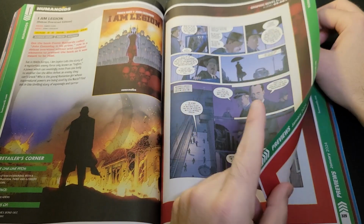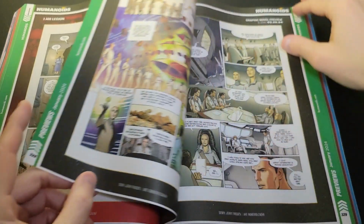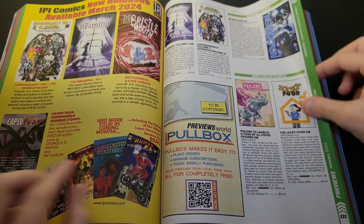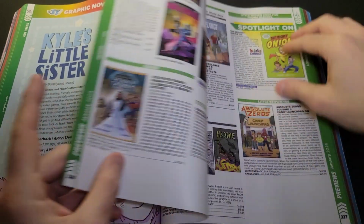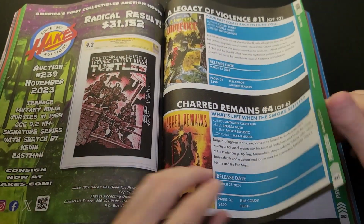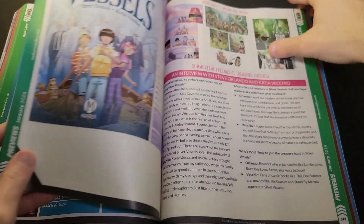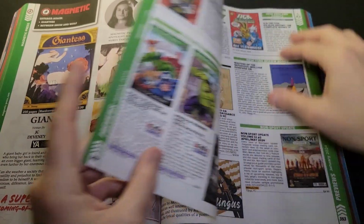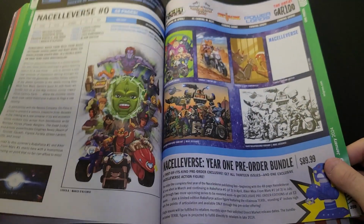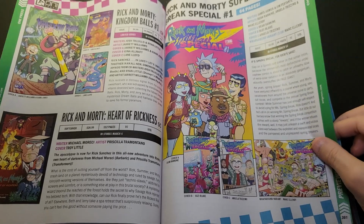Cassidy, yeah, that's interesting. I Am Legion, drawn by Cassidy. Looks pretty good. Some more miscellaneous here. Rick and Morty stuff.